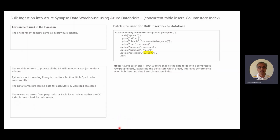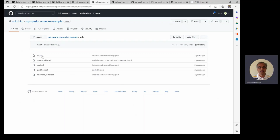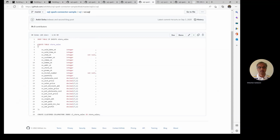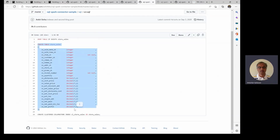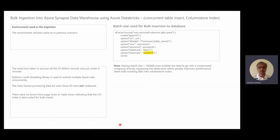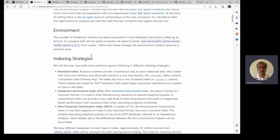So let me walk you through the SQL scripts that were used to create the clustered column store index. When you look at this particular folder, you see the cci.sql. I'm opening that file now. This is the script in which the table itself was created, and here is where you actually create the clustered column store index on the entire table. This is all that needs to be done. Okay, so let me also walk you through the code where we actually made this run.